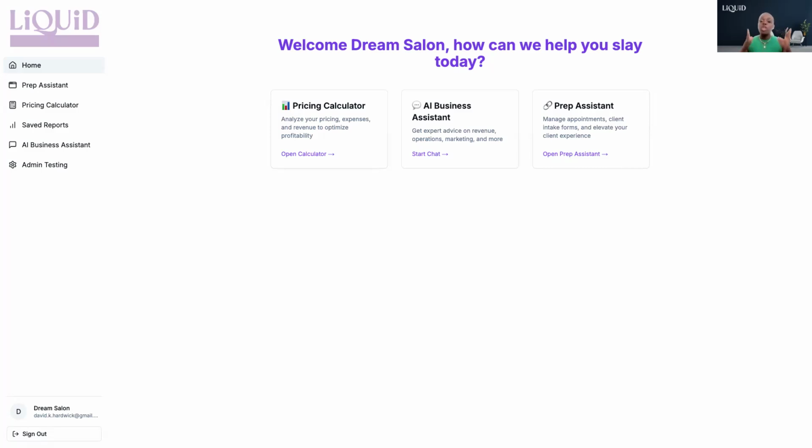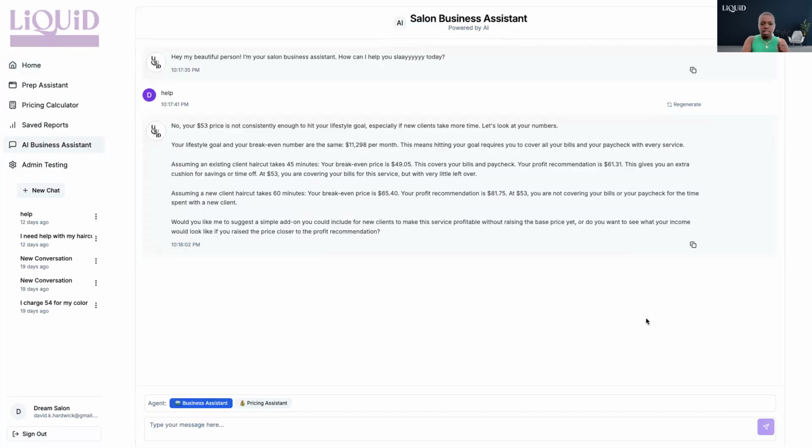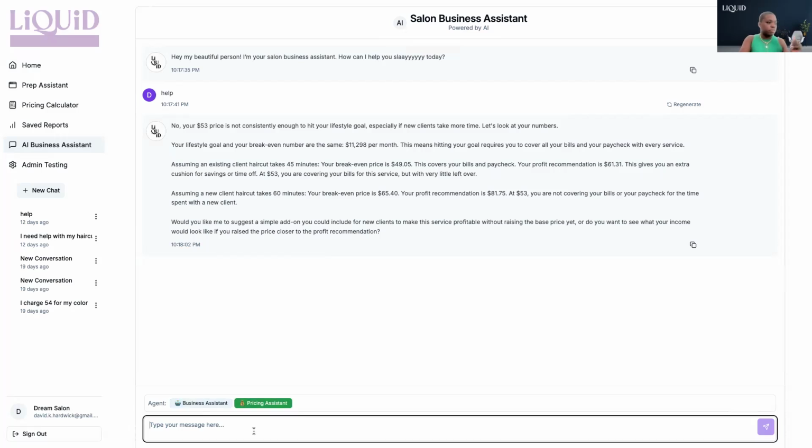How does this work? You've already entered in your expenses, your hours, your dream income into our pricing calculator. Now we're going to connect to the AI business assistant. Instead of guessing, I can ask, what happens if I price by hour versus a flat service rate? Let's see what it says. We're going to click Pricing Assistant.